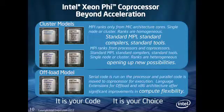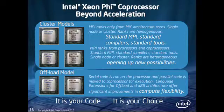Now here's another way to look at the capabilities that the Intel MIC architecture brings to this space. Here's the piece that we have seen emerge over the last few years with the GPU-based model, where the serial code is run on the processor and the parallel code is offloaded to the accelerator, in the case of GPUs. In the case of the MIC architecture or the Xeon Phi, clearly you are in a position to do that, like I mentioned earlier on. We have developed what we call Language Extensions for Offload, or LEO, that enable you to do that in a very seamless fashion, utilize the x86 architecture, and get tremendous compute flexibility.